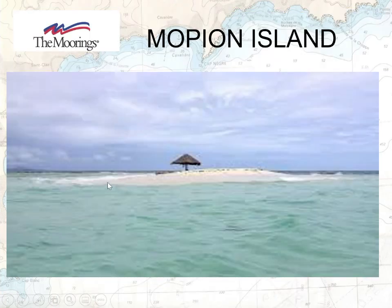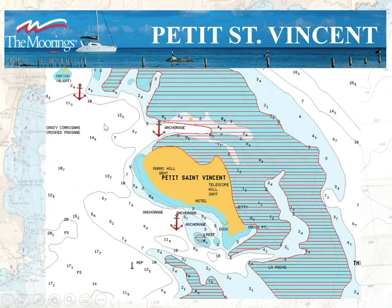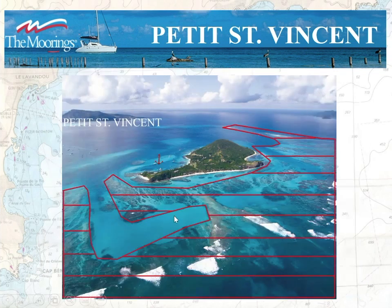From there on, we move over to Mopion Island, which is close on to Petit St. Vincent, which will be the last island of St. Vincent. And as you know, Mopion Island is right here. And as you come in, you can anchor right off Mopion Island, and this is only a day stop. For those of you who are into snorkeling, this is a very fantastic snorkeling area. You can use this for a day stop and then move over for your night stop over to Petit St. Vincent, which is right over here.